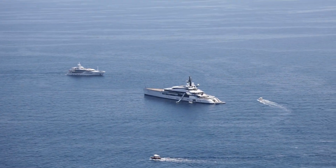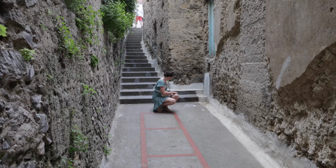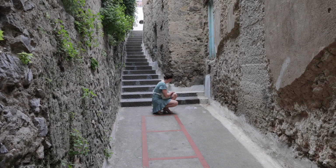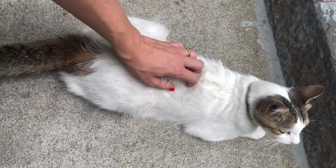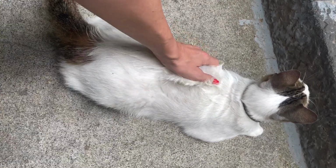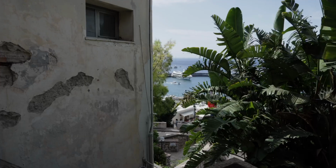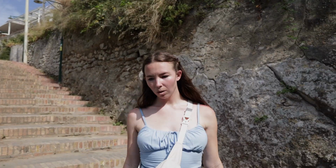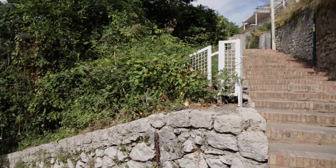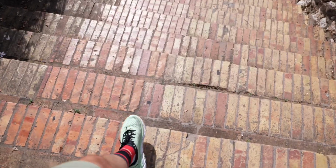This is the ship that I want someday. Right there. I made a friend. We're making our way back down to the boat to catch a ferry.